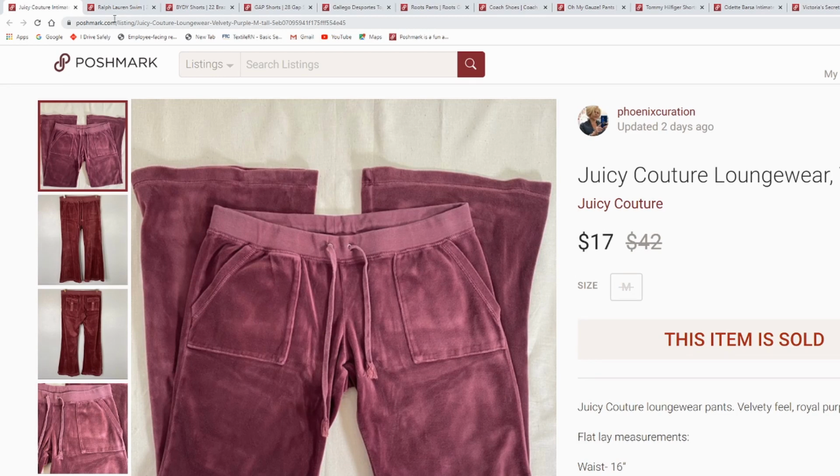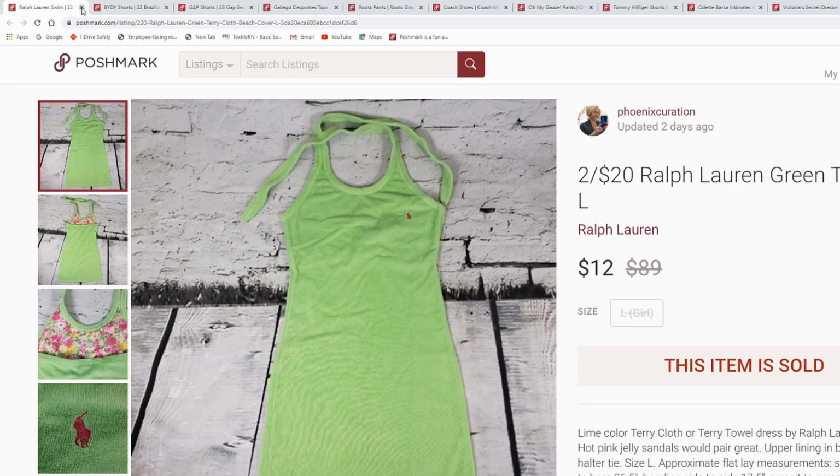These were part of a 3-item bundle. Yeah, a bundle of 3 items. The whole bundle went for $26. So these came from the bins. A pair of Juicy Couture loungewear pants, and they also went with this.